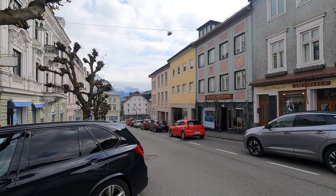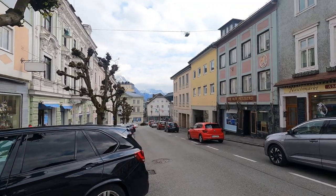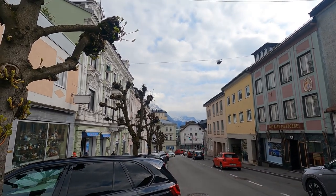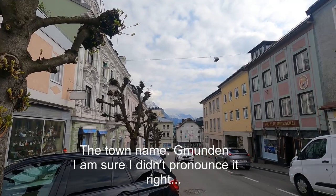We made a pit stop in Austria, Gmunden, and that is what we see. I'm not sure you see a mountain under the street. There's no one.